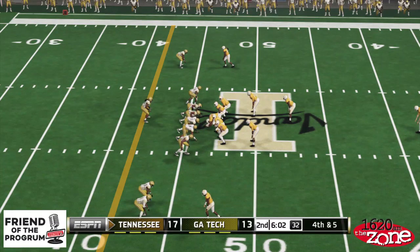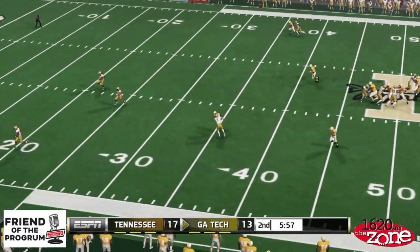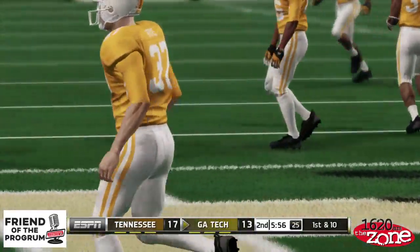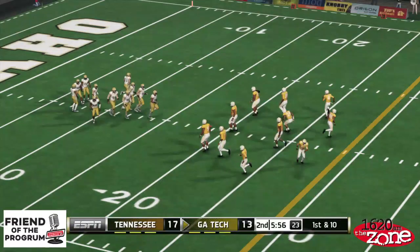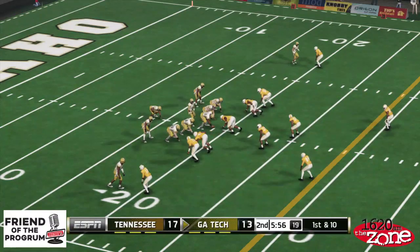He's going to try to coffin corner this one. That turned out to be a nice little punt there. It was just a little pooch kick, but it was very effective. Momentum swings have been fairly even. And with so little separation, this game can be drastically changed on just one or two plays.